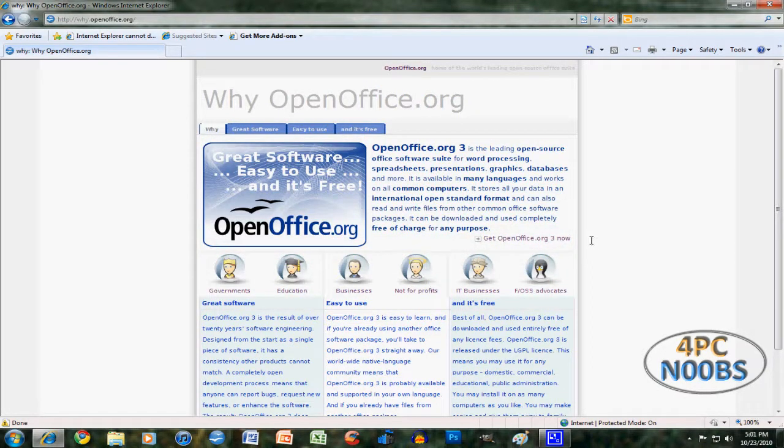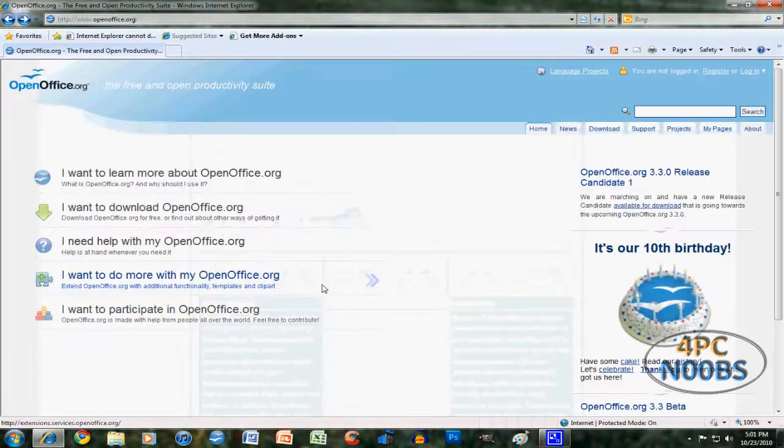People that are really into Microsoft Word and know a lot about it, it might be a little bit challenging to switch over to OpenOffice because it does have a little bit of differences, but it's not noticeable. All right, so what you want to do is go back to the main website and hit back here. You can check out all this extra stuff here, and now you want to download it.